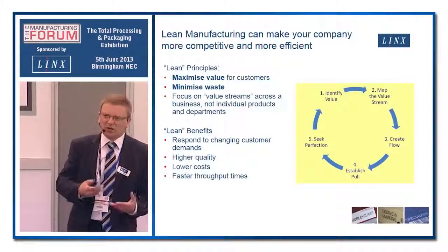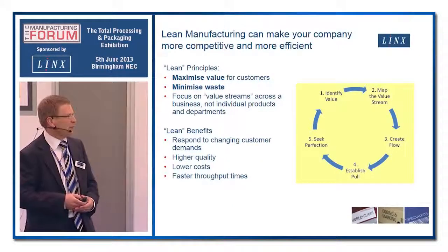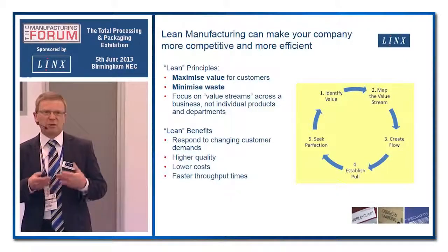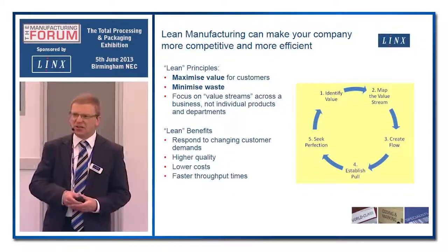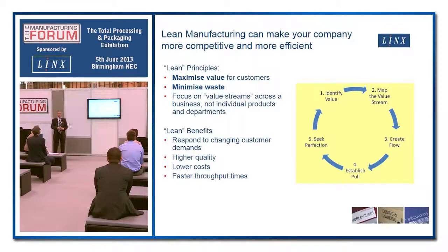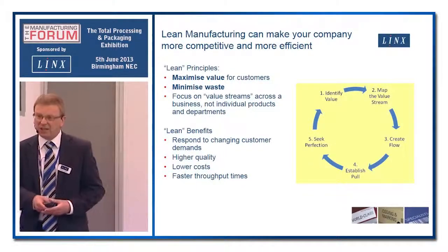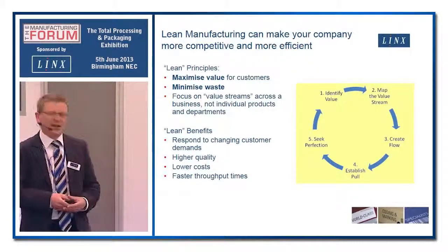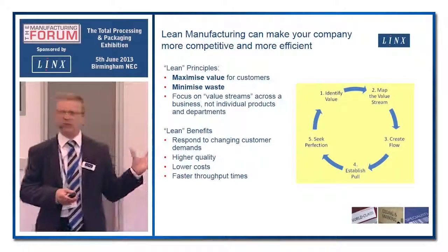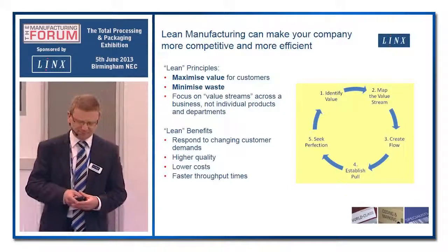And companies adopt lean manufacturing principles because this can give them some real benefits. So to start with, that company can then respond quicker to changing customer demands. Lean manufacturing companies can also deliver higher quality of product. And of course, they can lower their costs too. And they can achieve faster throughput times as well. So there are lots of good benefits to adopting lean manufacturing principles.